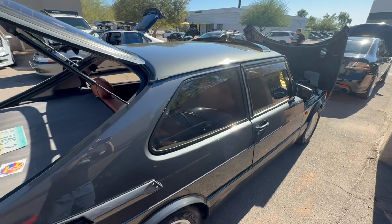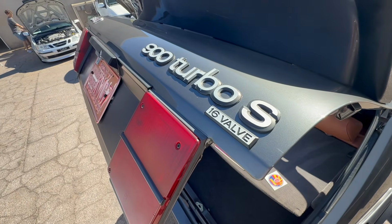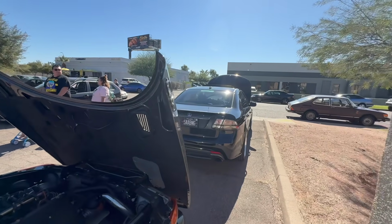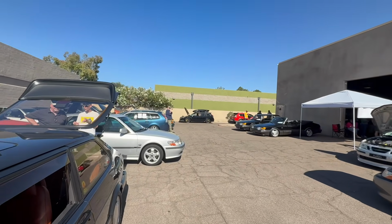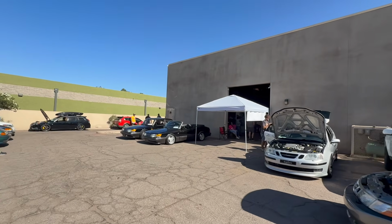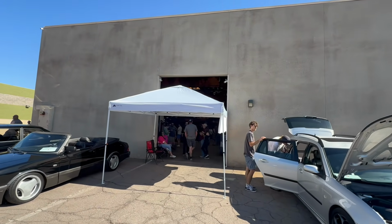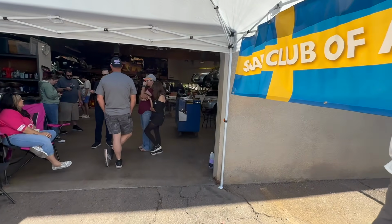Just real quick, I'll sneak in here. You can see the Turbo S badge. So let's head inside because IMM is going to be bringing food for everyone very generously. We've also got some people selling parts and stuff, and there's a lot of cool Saabs up on the lift. So let's skip forward here and head inside.